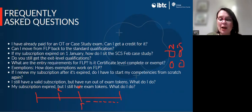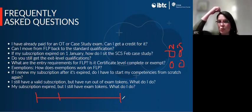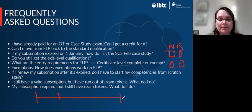Okay. The opposite of that is I have run out of subscription, but I still have exam tokens. When your subscription ends, all your tokens, your exam tokens and your virtual classes tokens all expire.